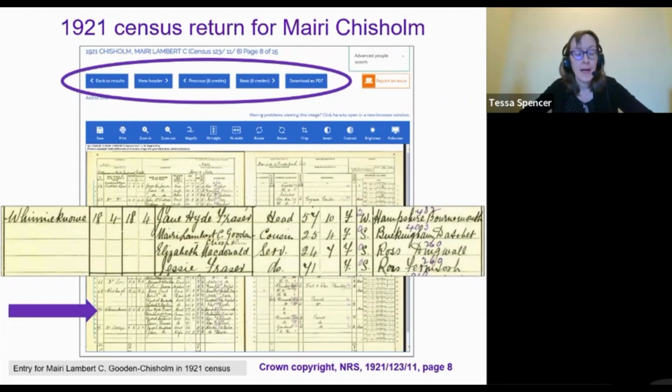At the top of the page, circled in purple, you'll see that you'll have options to return back to results, view header, to view previous image, which is 6 credits, or the next image for 6 credits, and download the image as a PDF.